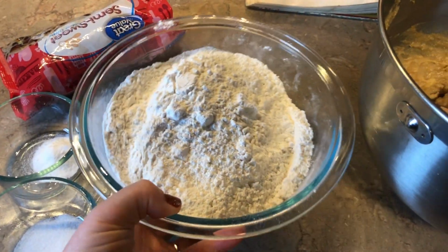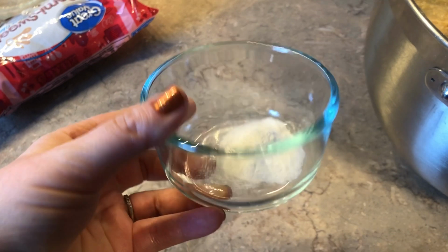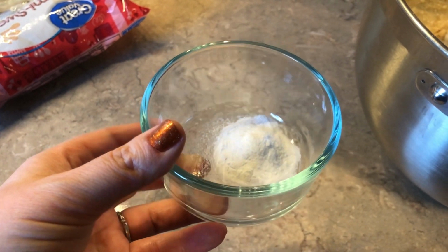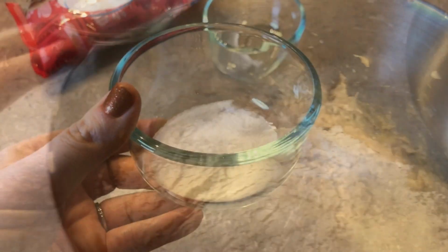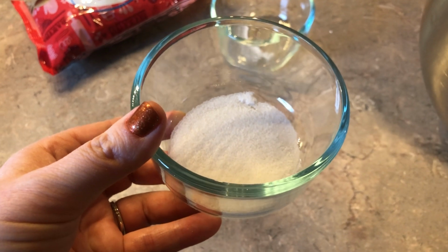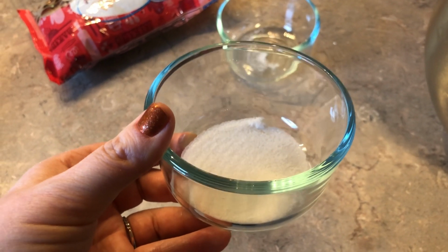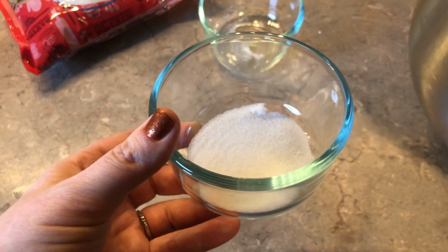I'm adding in 3 cups of flour and the cost for that is about 24 cents. I'm adding in a teaspoon of soda and the cost of this is actually less than a penny. I calculated it at half of a cent. Next, I'm adding in a teaspoon of salt. Salt is also incredibly cheap. A teaspoon of it is only a third of a penny. So I'm going to calculate these 2 items to be 1 cent.